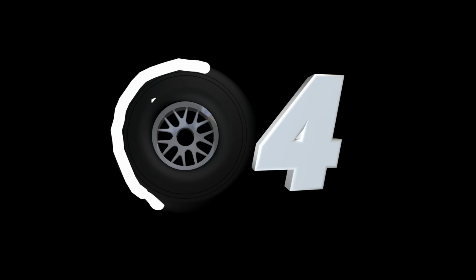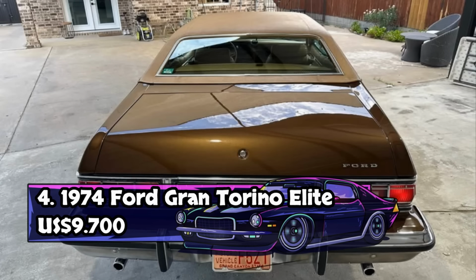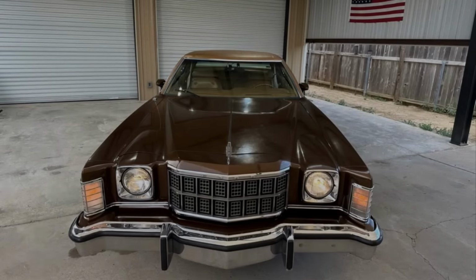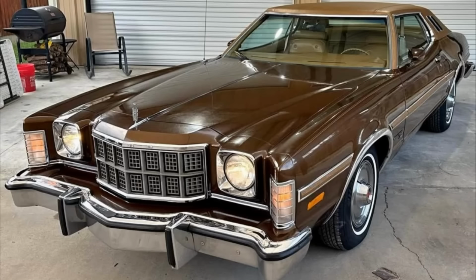Number 4. This 1974 Ford Gran Torino Elite, listed at $9,700 or best offer, offers a distinctive blend of mid-70s American luxury and muscle, powered by a 351 Windsor V8 engine paired with an automatic transmission. Located in Laredo, Texas, this Gran Torino stands out with its clean paint, strong mechanical condition, and solid body free from rust, a rarity for cars of this era.